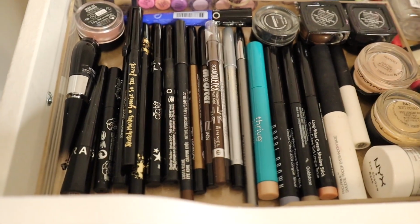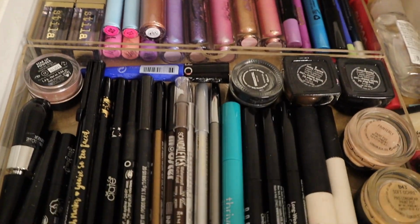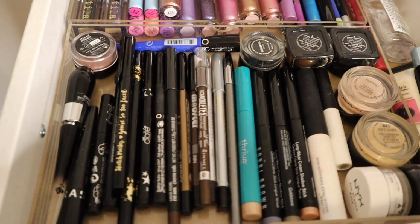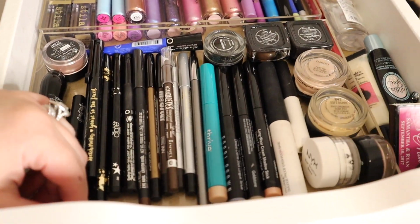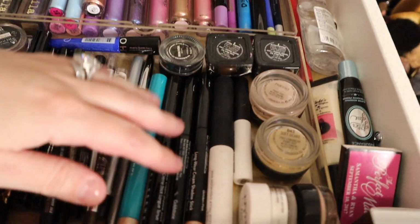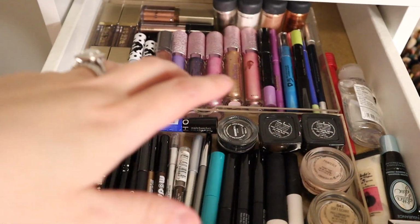This is my eyeliner and liquid eyeshadow or pigment drawer. I have 2 of these. Before I moved out and moved into my own home, I used to have a lot of acrylic organizers. So I kept the drawers because I thought they might come in handy, and they did. So I keep all of my eye pencils here, mostly all of the generic, very neutral colors, eyeshadow bases and primers on my right-hand side.